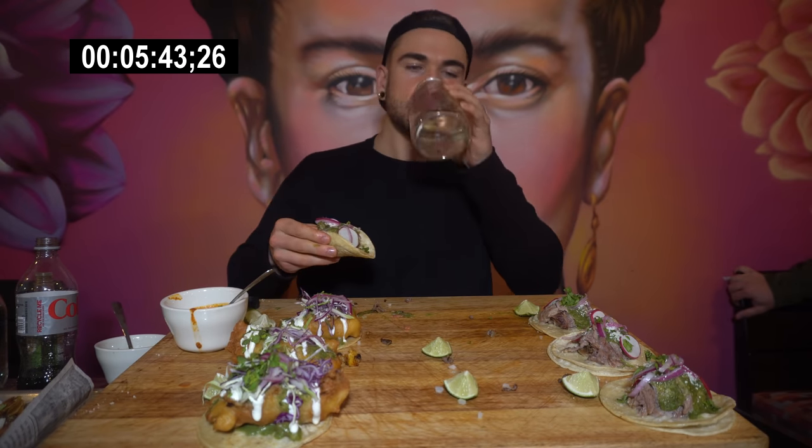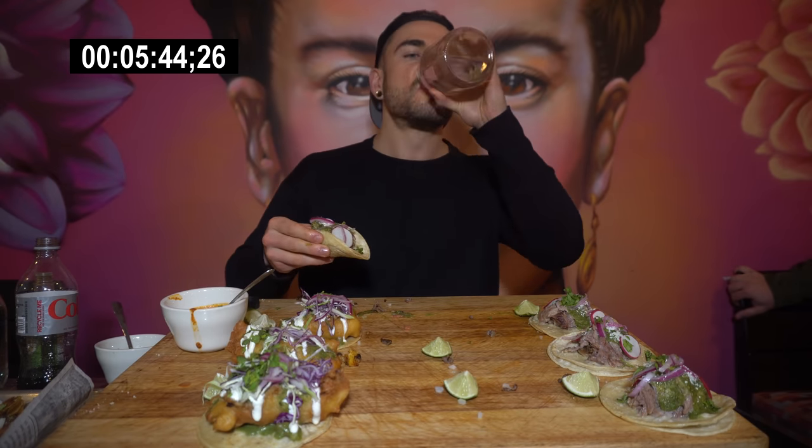We're about 5 minutes, 40 seconds in, something like that. Carnitas, let's give it a try. This is a braised pork. Got the queso fresco on there. It is super moist, super soft. This is one of the owner's favorites, he said. I love this jalapeno hot sauce, so I'm just kind of drenched in it there.